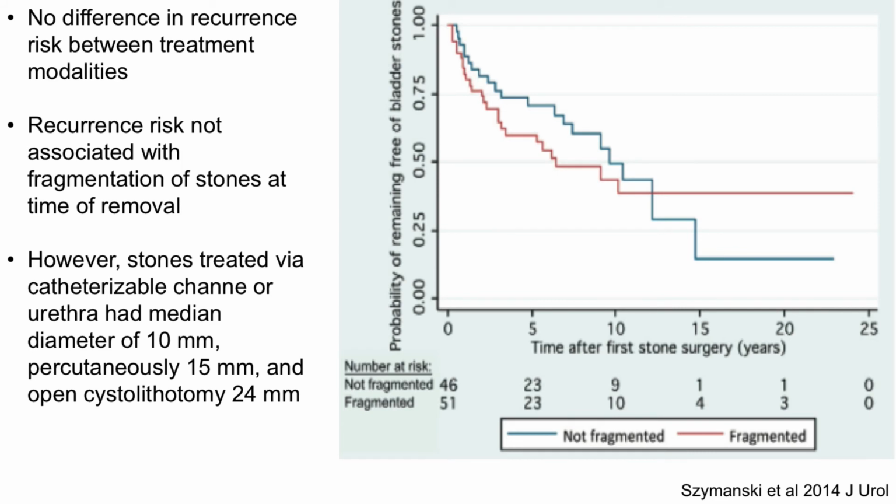One of the take-home points for me for this, and for you listening, if you're in the community, is that there's no difference in recurrence rates between whatever modality you treat the stone with, whether it's endoscopic or open. Recurrence risk is not associated with fragmentation of stones at the time of removal. One thing to note, though, is that the stones that they treat with laser are usually smaller, percutaneously slightly bigger, and open cystolithotomy for the larger size stones. And usually for the percutaneous, they just use a lap trocar, and they use a nephroscope through it.